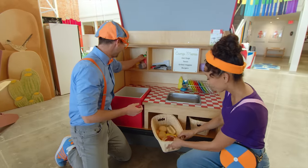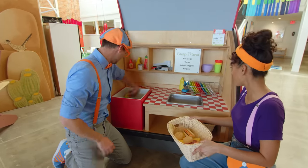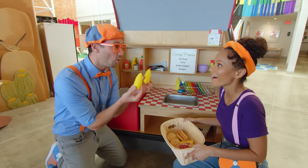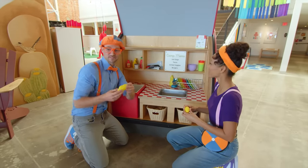Okay, what should we make? Ooh, there's hot dogs, tacos. There's a lot of good food in here. Yeah. I have an idea. Why don't we barbecue some corn? Yeah, that's a great idea. One piece for you. Thank you. One piece for me.